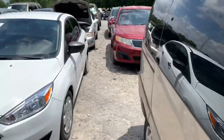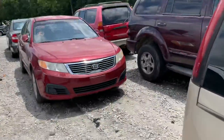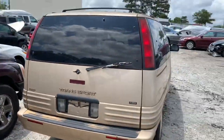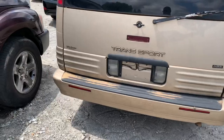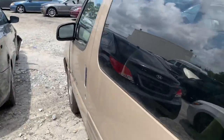I like stuff like this, y'all. I got excited when this thing cranked up. I ain't gonna lie to you. Y'all might be like, what the hell? Man, I don't know, bro. Something about them old cars for me. I like selling them for some reason.